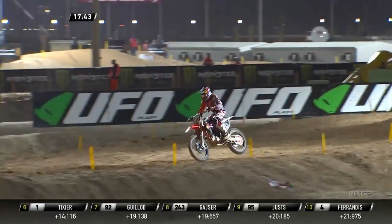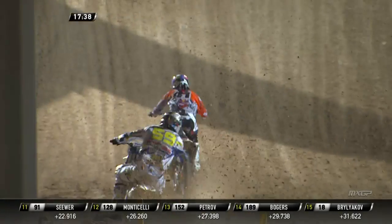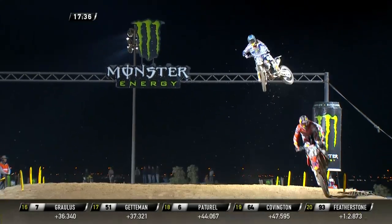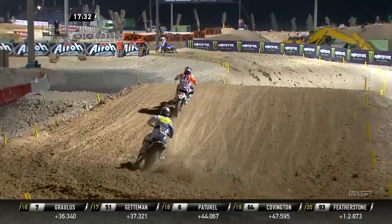Just saw a flash of white in the background as well in 5th. White and red, that's the 99 on the Monster Energy DRT Kawasaki behind these guys. Max Anstey, heard him there on the pre-grid just before the start of the race, riding with stitches in his foot.